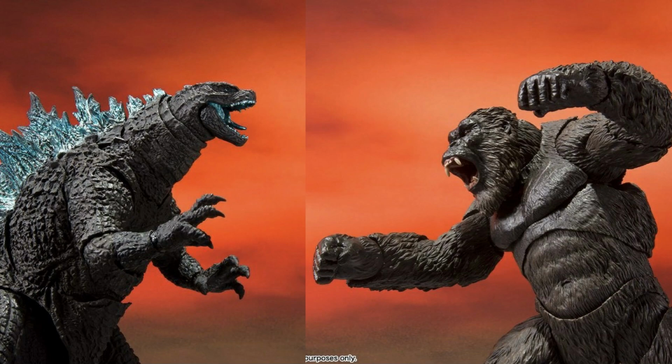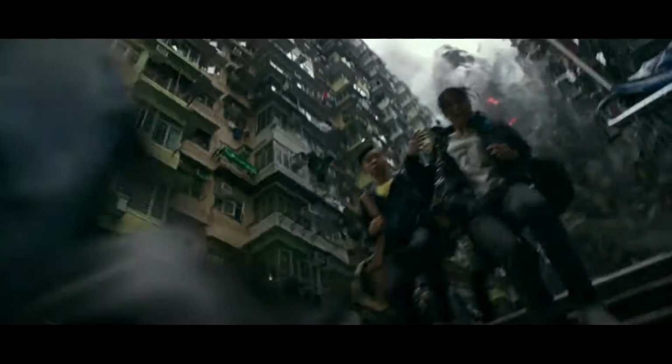But like I was saying, there should be one more S.H.MonsterArts figure for this year. It could maybe be another one for Godzilla vs. Kong. They have Mega Godzilla. It could be him. From the trailers, you actually could see him in the corner. So if you guys didn't know, that could be the other S.H.MonsterArts. Just didn't want to spoil how it looks, but I guess we'll see. It could be another version of Godzilla, maybe like a different year. Final Wars, that'd be amazing.